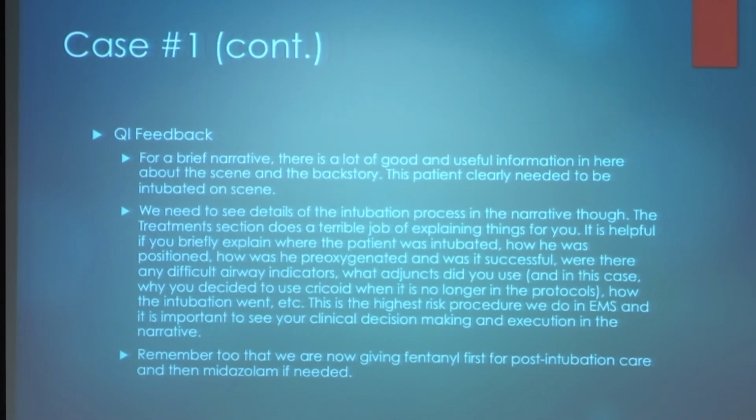How was he pre-oxygenated and was it successful? Were there any difficult airway indicators? What adjuncts were used? In this case, in the treatment section, they clicked the box, they used cricoid pressure, which we no longer recommend, and didn't really explain why you would think to use cricoid pressure. How the intubation went and whatnot. So I try to put in all the charts, like this is really the highest risk procedure that we do, the most complex thing that we do in our system and as paramedics, so it's really important for us to see good clinical decision making and execution. And also a reminder, we're doing fentanyl first for post-intubation care.